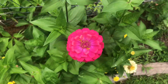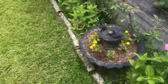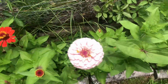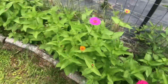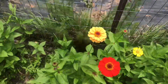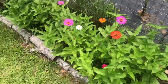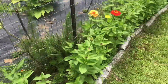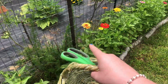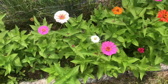This one's a really pretty color. This one, more marigolds. I planted a ton of marigolds this year. They're everywhere. Love this light pink. I'll probably pick that one for the bouquet I'm making. This one's a really cool color. It's peach. I'm going to save the seeds from that one. What I usually do when I want to save seeds is I take a little piece of yarn or something and I tie it on the stem so then I know which one I want to save.